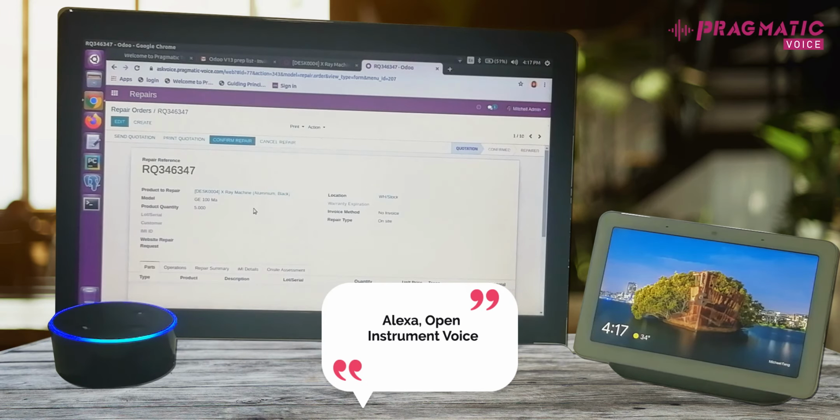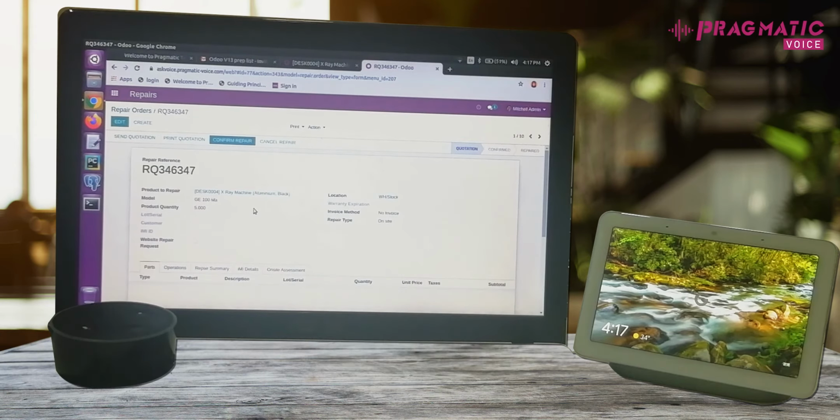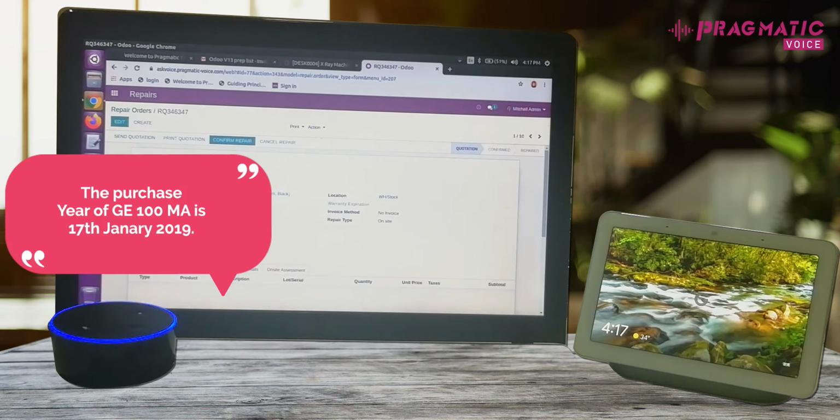Alexa, open Instrument Voice. What can I help you with? Who is the manufacturer of GE100MA? James William is the manufacturer of GE100MA. Hey Alexa, ask Instrument Voice. What is the purchase year of GE100MA? The purchase year of GE100MA is the 17th of January 2019.